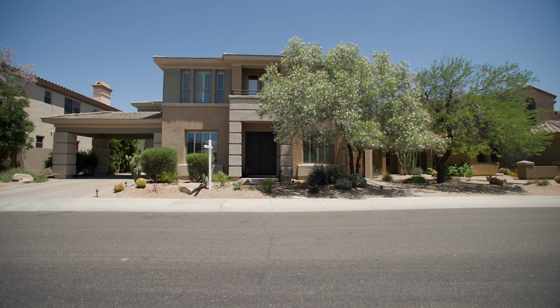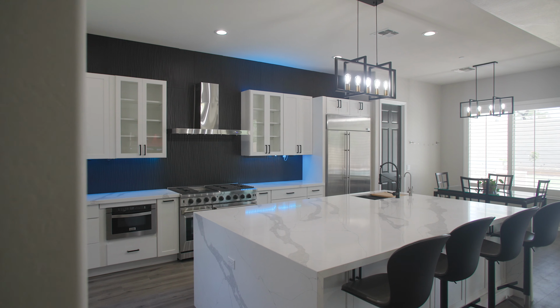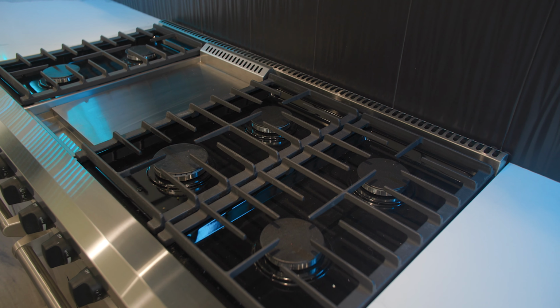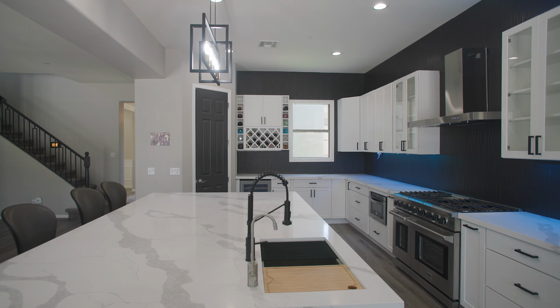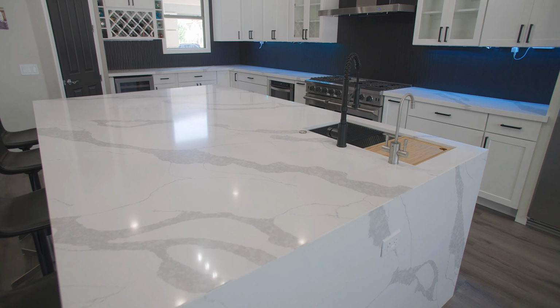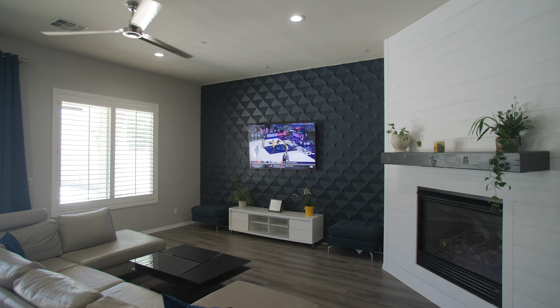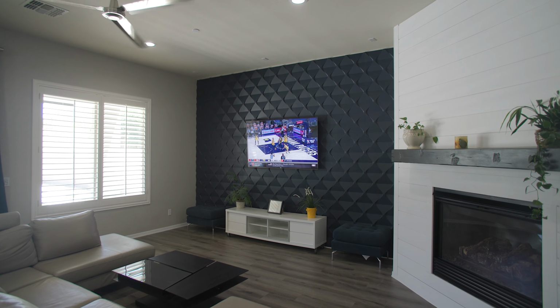This popular Toll Brothers home with heated pool features an ultra-modern kitchen renovation highlighted by shaker-style cabinets, a 48-inch gas range with matching hood, and a massive breakfast island with waterfall edge overlooking a spacious yet cozy family room with a gas fireplace and 3D accent wall.